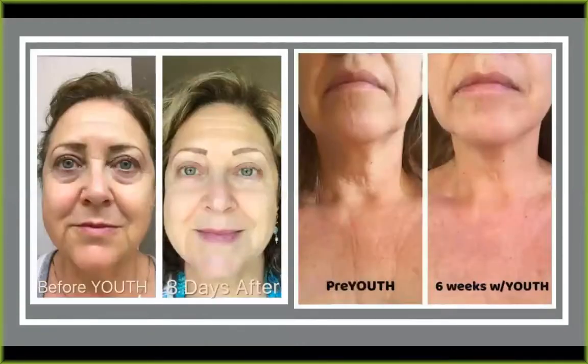These are some awesome examples that people have shared as their journey has gone. You see the picture of the results just done in 8 days. Look under her eyes on the left, the difference that you see. And then even on the chest, and people joke that they want to bathe in this stuff because it really has transformed their face. So you see in the picture on the right that she has done it on her neck and her chest and been able to really see some great results in just 6 weeks.